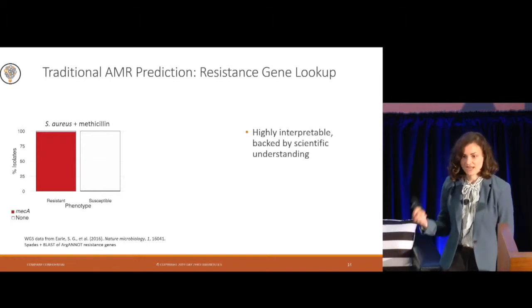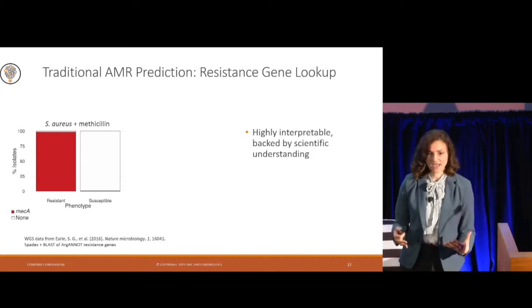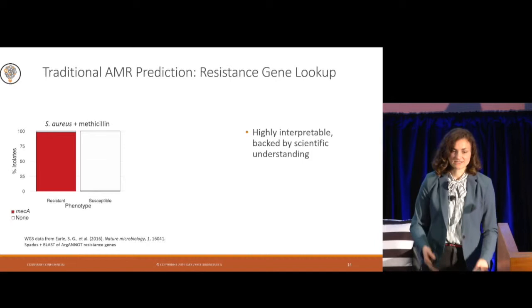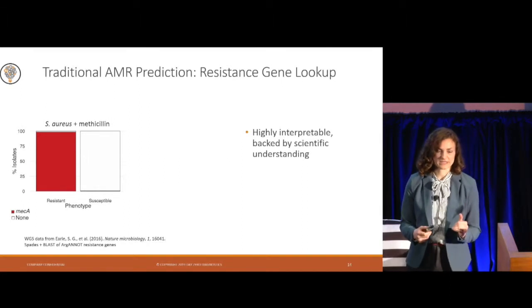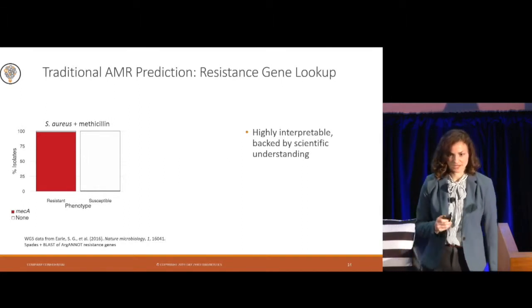So for example, for Staph aureus, methicillin resistance is mediated by a single gene, mecA. And if you look at a cohort of samples, if you look at the ones that are resistant, almost all of them have the gene. If you look at the ones that are sensitive, almost none of them have the gene. And so it's a perfect predictor for antibiotic resistance in this particular combination of species and drug.